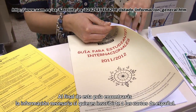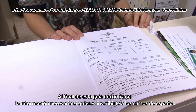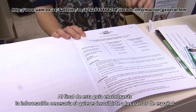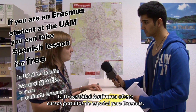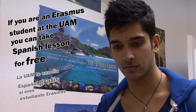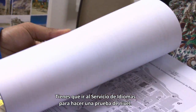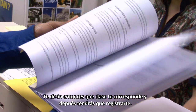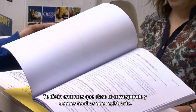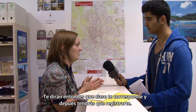So here, at the end of this guide, you will find an attachment with all the information necessary for the Spanish courses. The Autonomy University offers Spanish courses to Erasmus students. They are free. You have to go there to take a test to see your level. Then they will tell you your level and which class you will be in.